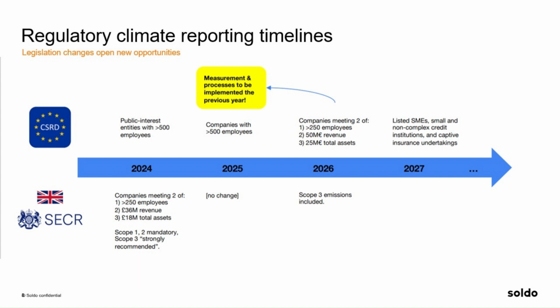In the UK, already now, companies that fit 2 of these 3 boxes here on the bottom left, 250 employees, 36 million in revenue, 18 million in total assets, have to report on their carbon emissions. Now in the UK, today it's only scope 1 and scope 2 emissions, so emissions that are within a company's control, where scope 3, that's supply chain emissions, company spend, business travel, and so on, are only strongly recommended.